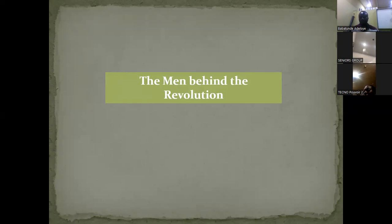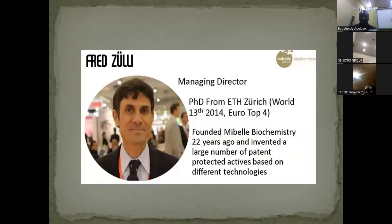A man named Fred Zuli, as you are going to see now, in charge of Mibae Biochemistry of Switzerland, made a pleasantly shocking discovery in 2008. He discovered a rare apple in Switzerland, Bichila spatuliba. This apple is so special that if a bear should peck on it while it's still on the tree, instead of oxidating and getting bad, it will regenerate itself and seal up.